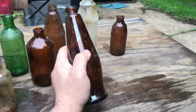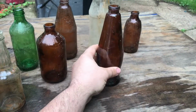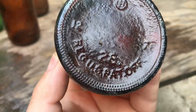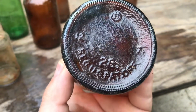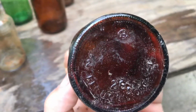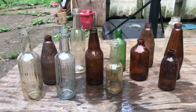Then this liquor bottle, if you can see, is shaped differently from that one. It's got a skinnier, longer neck. On the bottom it says required patent office 2812, and that last number is a 76, and it has a B with a circle on it. Now that will conclude that set of bottles, guys.